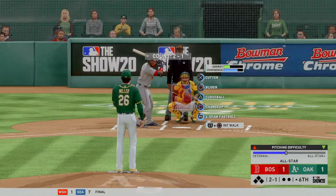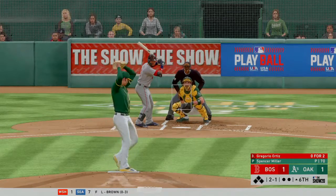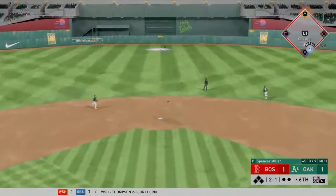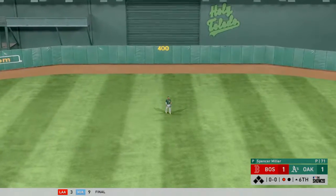Striding forward now is the DH, Gregorio Ortiz. He'll swing it from the left side right here. Loves hitting left-handed off of right-handed pitchers, hitting over 300 against right-handed pitching. High in the air out to center field. Cook is there, and he has it for the first out.